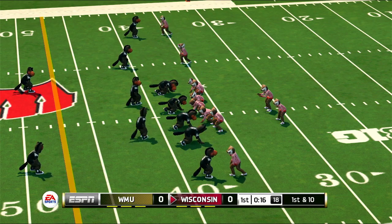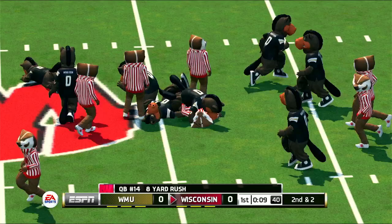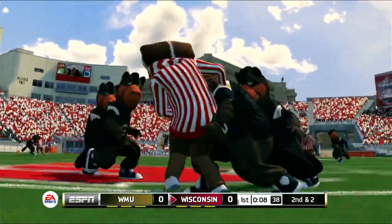Every drive's important in a tie game. I look for both sides to come out with some urgency. Now he's going to run and watch out. And he's leveled at the 45. Call it a gain of 8 yards. That makes it second and 2.